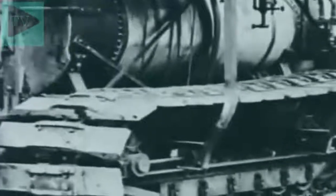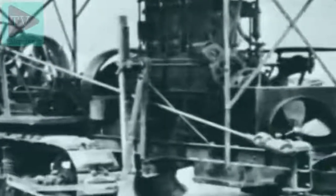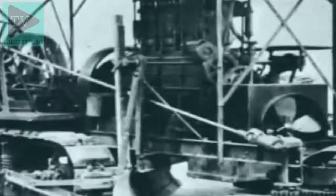When a photographer said the movements of the new machines reminded him of a caterpillar, the name stuck, and the Caterpillar brand was born. Holt and Best, always rivals, now intensified their competition, each company perfecting its design to outsell the other.